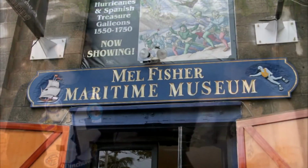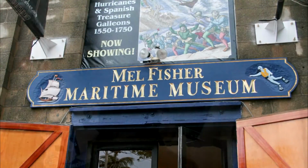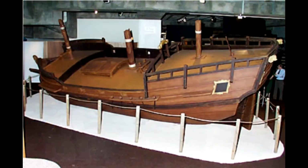And the other place is called the Mel Fisher Maritime Heritage Society and Historical Museum, and that one is in Key West, Florida. So these two places, and as a matter of fact, the West Virginia Division of Culture and History, they even made a replica of the ship. It's a smaller model, but they did make a replica of it. We're talking about the Henrietta Marie.